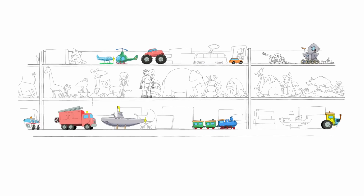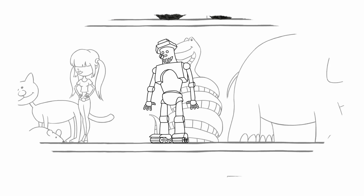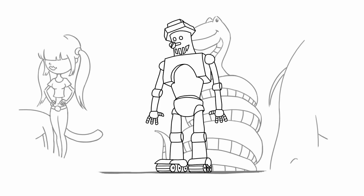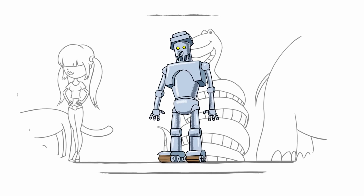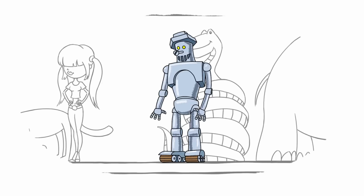Oh, we've forgotten the robot. Let's colour him in now. Grey, yellow, brown. The robot has wheels on his feet. It's great fun to play with him. Look at him move.